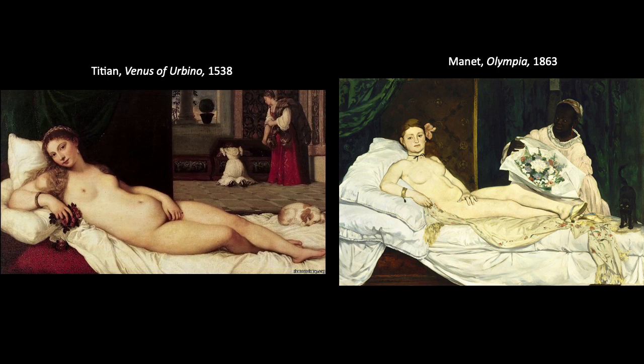He has modernized this subject of the reclining female nude. He has stripped away the veil of mythology and instead presents us with a shockingly real woman. And in doing so, he asks the viewer to consider the reality of the situation. Why would a woman be naked and on display like this? Well, one answer: because she is a prostitute. In France, in the 19th century, Olympia was a common name for a prostitute, and Manet has taken this a step further and depicted her as a real woman.